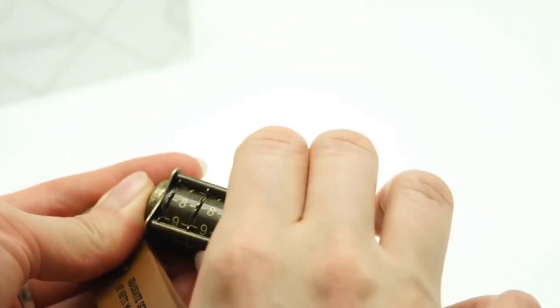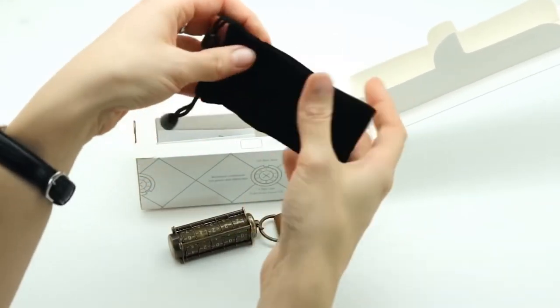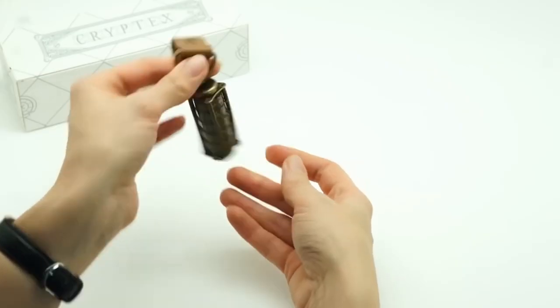This cryptex hides a flash drive inside. If you don't know the code, you can't get it out of the cylinder.